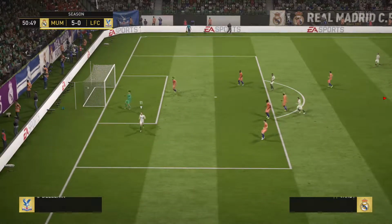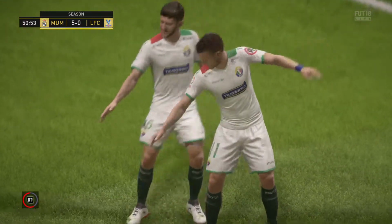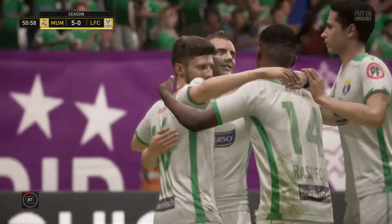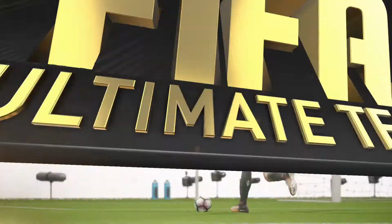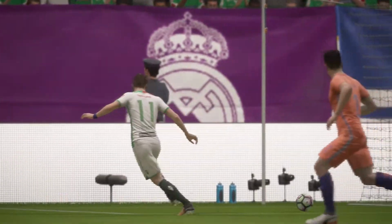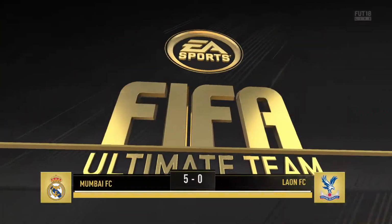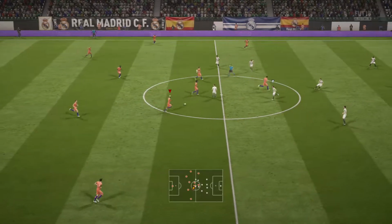Vardy! And he scores! Three of the best, he's made them pay. And that completes a wonderful hat-trick. Excellent for his team, easy for him. Well, he's laughing and joking about it because it was perhaps the easiest goal he's ever scored in his career.